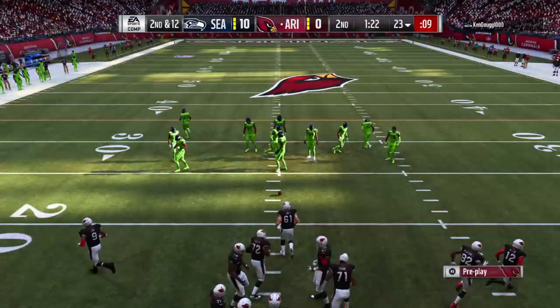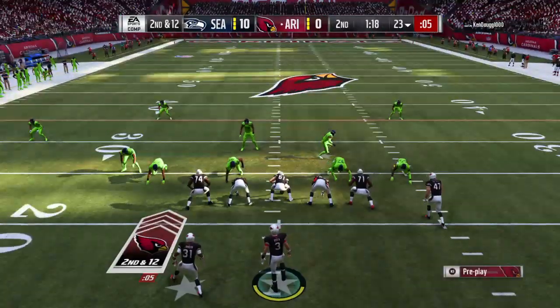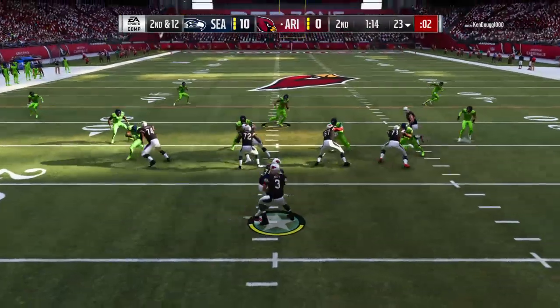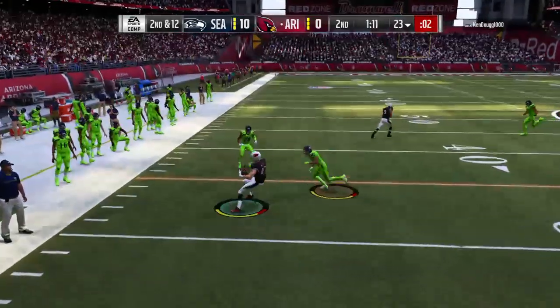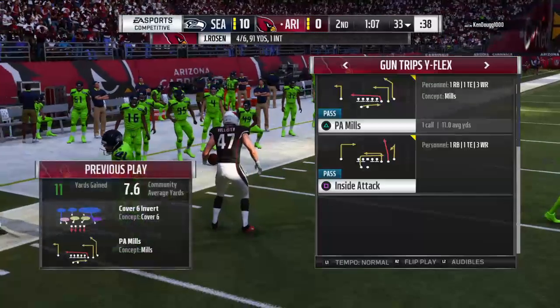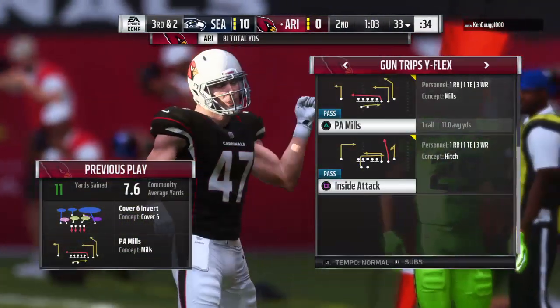First play of the drive goes the wrong way. Here's 2nd and 12. Now this time he'll look to throw. And a quick throw here, that's complete. And he'll get it up to the 33-yard line. They get 11 back on that one. It leads to 3rd down.